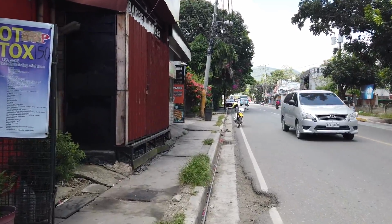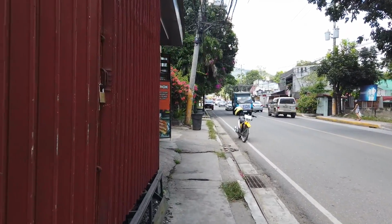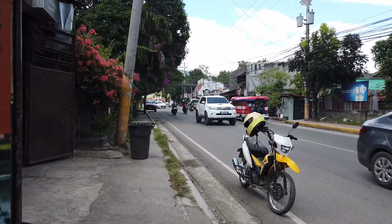So you can see we are now walking on the road. We'll try to prevent that. So any little pathway we can see, we just go back.